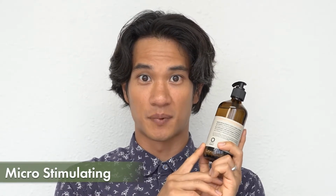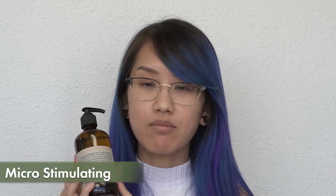Microstimulating hair bath. This is our hair loss treatment, paired with the densifying remedy. Is really nice and invigorating. It has a tingly sensation. I like to use this on extension clients after they remove their extensions.